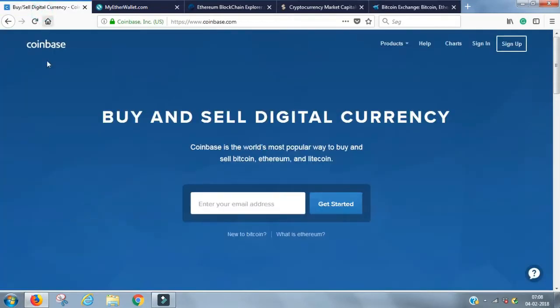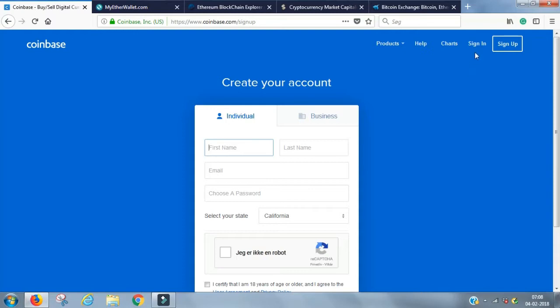But step number one is Coinbase. This is where we're going to exchange your fiat money, so your US dollars or whatever currency you have, into one of the main cryptocurrencies: Bitcoin, Litecoin, Bitcoin Cash, or Ethereum. So you do that by signing up here, and I will log in then.